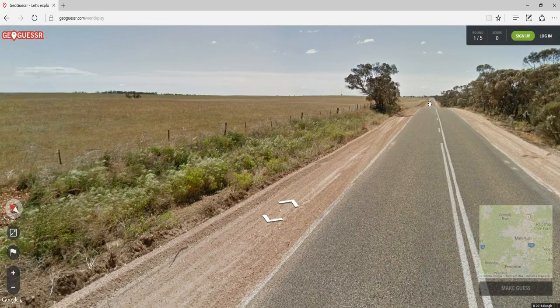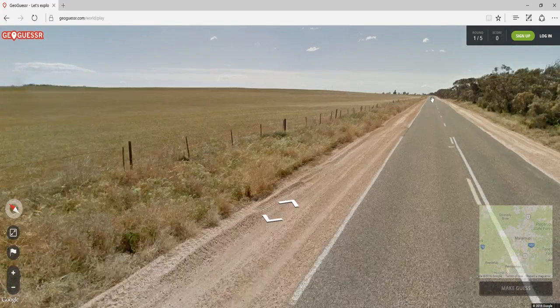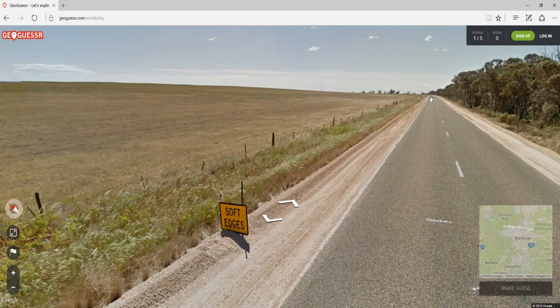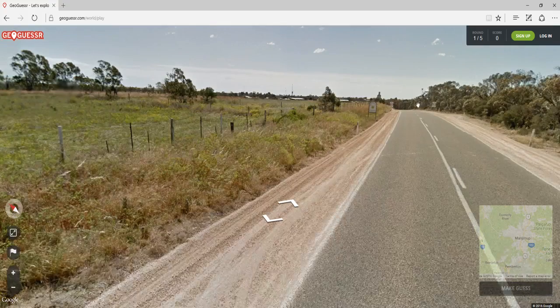It's cool that there's an actual city named Donnybrook. I bet there have been people who have gotten into a Donnybrook in Donnybrook. Soft edges. Soft edges. Verily.